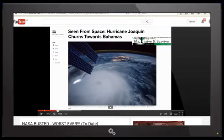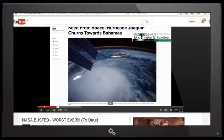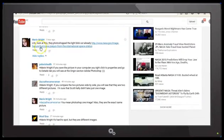Now there's been some discussion about this image and claims that it's been photoshopped and that the blob of light has been removed already. So if I scroll down to the comments, we can see this comment here by Marie Wright saying, LOL, look at this, they photoshopped the light blob out already, and there is the link to an image. Now there's been some discussion about this, and I've pointed out that if you compare the two images side by side, you'll see that they are two different pictures.